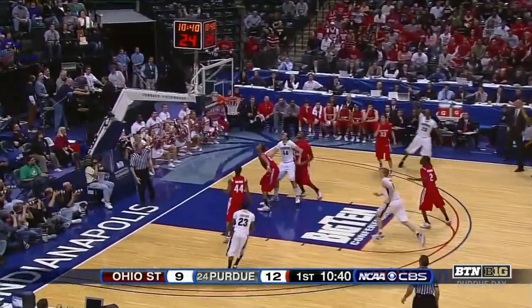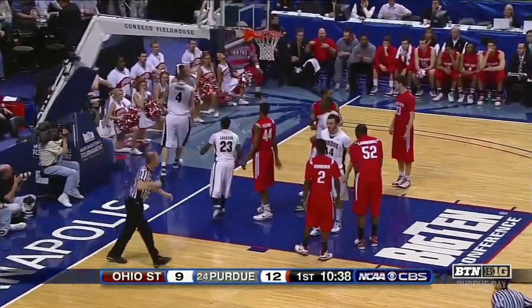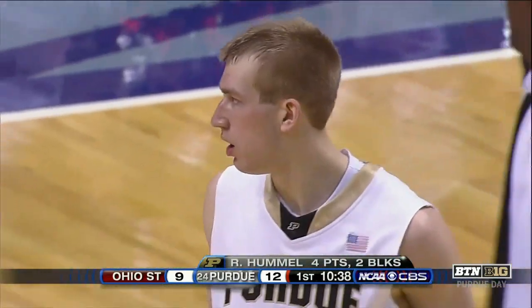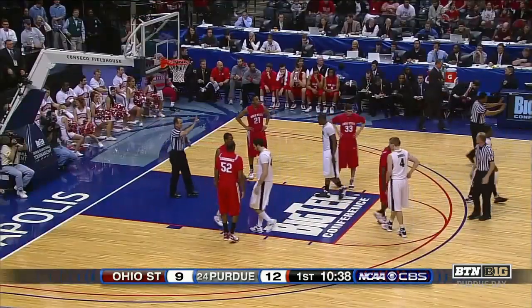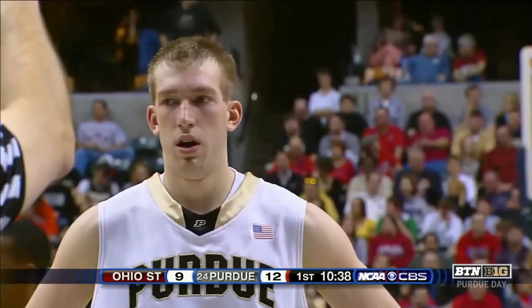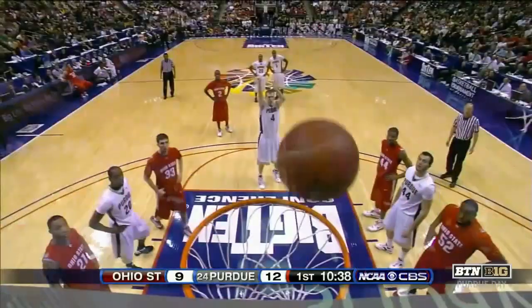Marcus Green from the wing. Hummel on the follow, and he's fouled on the way out. How about Robbie Hummel, Jim? He makes the effort to block the shot at one end, then pursues the missed shot at the other end. That's why he was chosen as preseason conference player of the year, because he can do so many things to help his team win. With 4 rebounds in the early going and a pair of blocks.